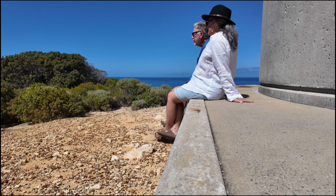All right, so I'm beginning the walk down to the stunning Salmon Holes Beach. There's quite a few stairs to get down. So I'll catch you down there. Pete's going to stay at the top and put the drone up and send her out.